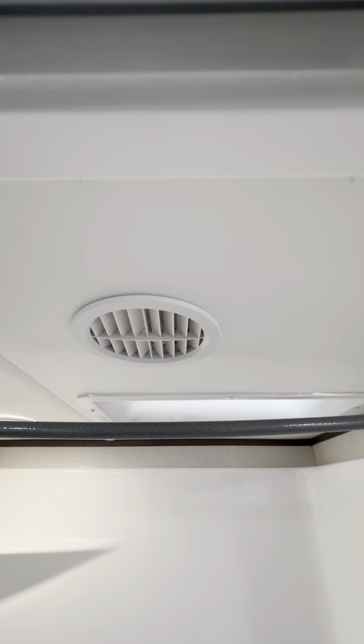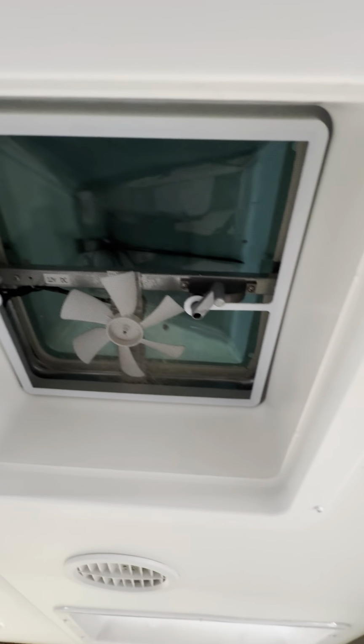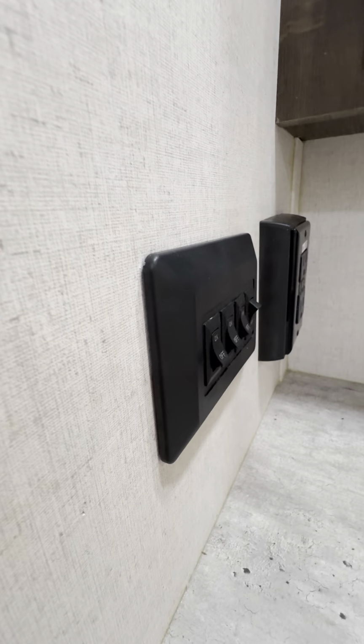Again, air conditioning vents on the ceiling. Heating vents down on the floor. You do have a manual crank up vent lid right here. And there's a switch right here for the fan, but if you leave this one on, there's actually another one located to the left of the sink that if you turn on will operate that fan.